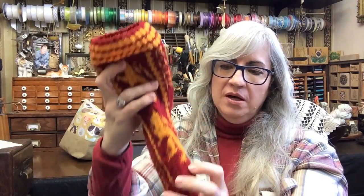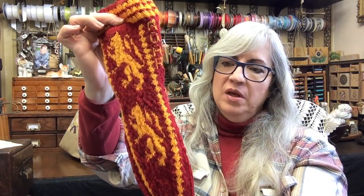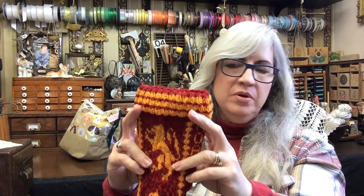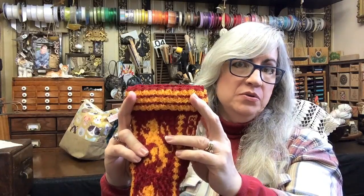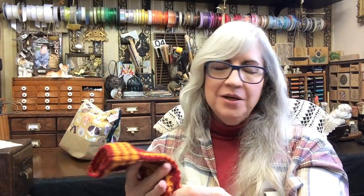I'll see how much they block out. But if it doesn't work, what I'm going to do is redo them in larger needle size and larger yarn. And I'll do the ribbing at the top a little bit tighter. This one's pretty loose. Now that I've done one, it reminds me of when I was doing my color work mittens, the owl mittens. I ended up doing one first, figuring out what I liked and didn't like about that pattern, and then making another pair of mittens that I was pleased with. I ended up gifting those to my daughter.